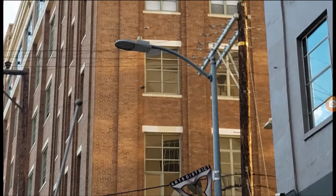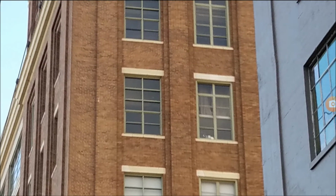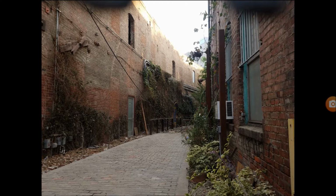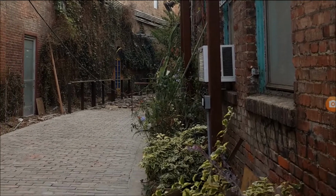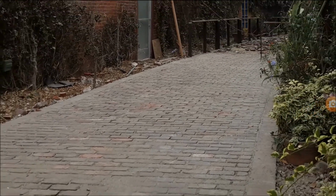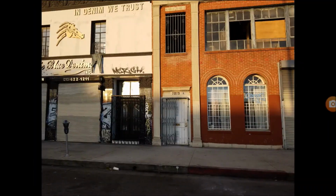A tall building, all brick. Here's a passageway in between some buildings with a brick pathway, and both sides brick as far as you can see.